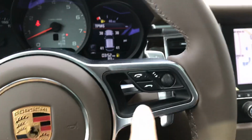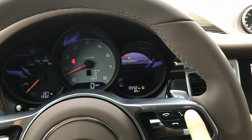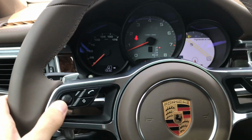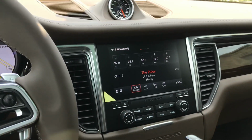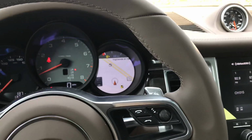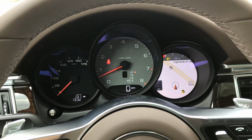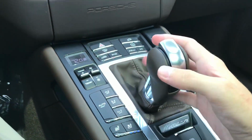Of course we can switch between all the dials right over here on the digital instrument cluster. Of course here's our navigation and everything. Pretty cool stuff. Volume control on the left-hand side. And what's really nice, you can actually have 2 different things going on at the same time. So I can have my radio over here while still having my map and navigation right over here, which is very nice. Of course, we do have a digital readout for the speed. Of course, we have manual mode for the gear selector, which is very nice.